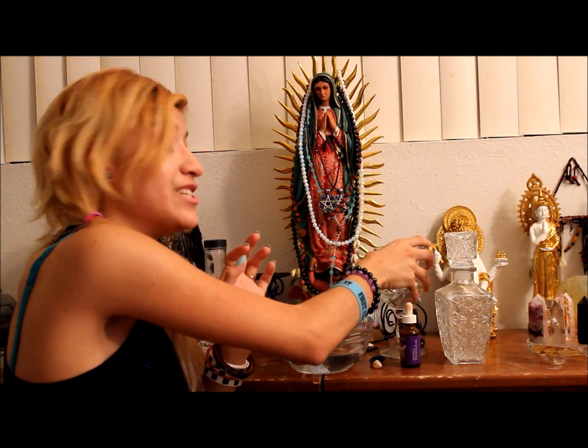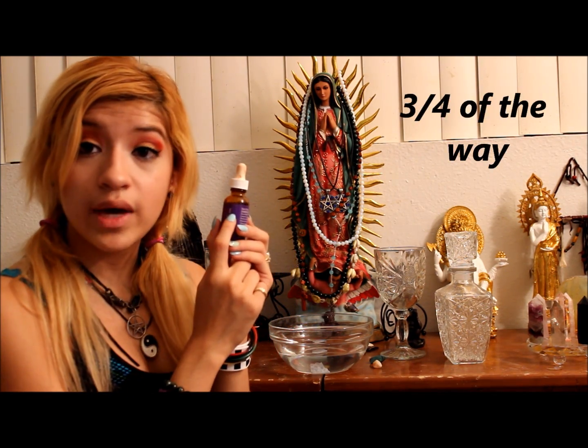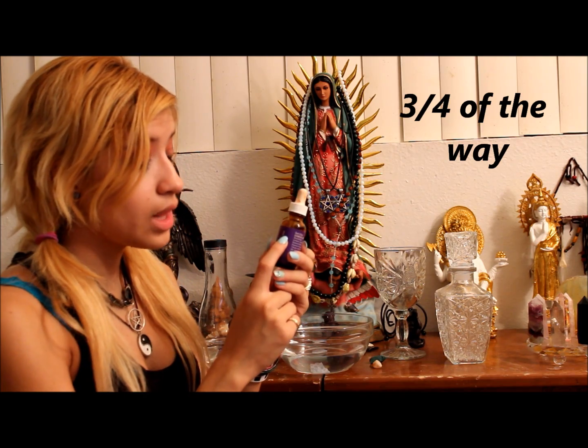That's it. But if you're going to be storing it away, you're going to want to take it in doses. That's why you want to keep it in one of these dosing bottles. You're going to fill the bottle up about 3/4 of the way with your elixir, and then fill the rest of it up with vodka, apple cider, or brandy, your alcohol preservative. You're going to want to put about 7 drops in a glass of water.